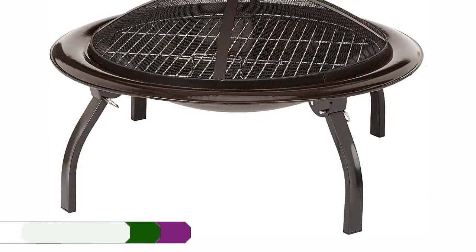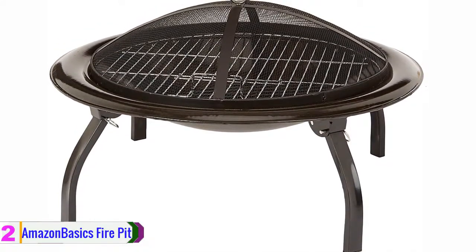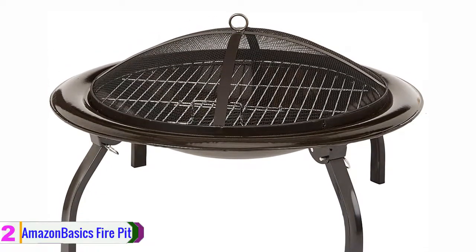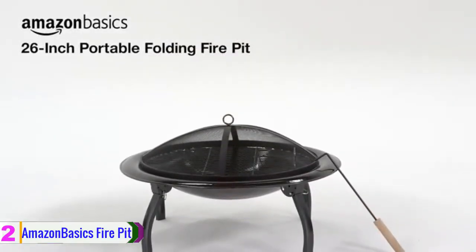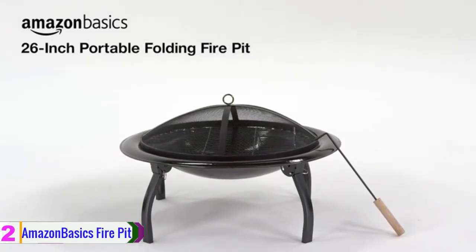At number 2, we have the Amazon Basics Fire Pit. The Amazon Basics Folding Fire Pit is really anything but basic. It looks like a typical fire pit when set up, but its four sturdy legs actually fold easily into a carrying case to transport anywhere. Plus, it comes with a fire screen, log grate and cooking grate.